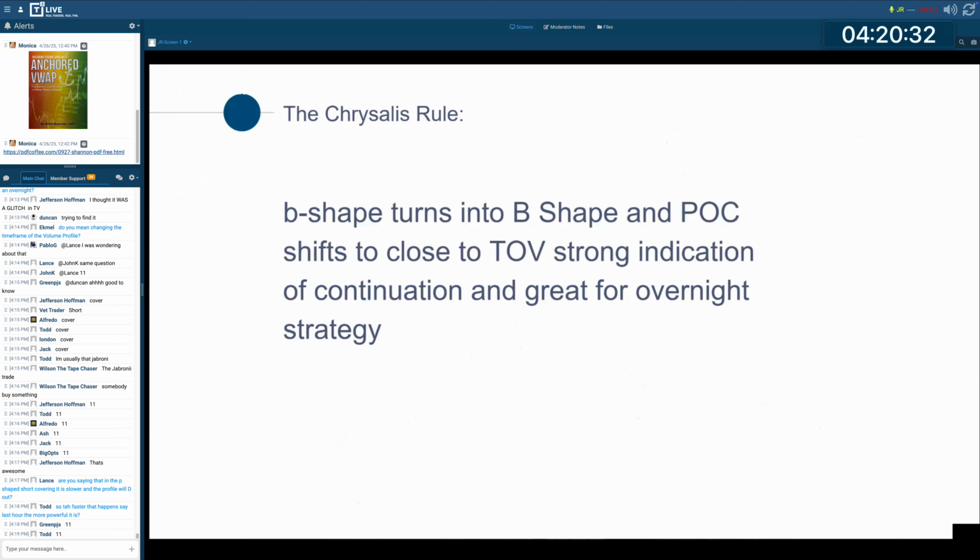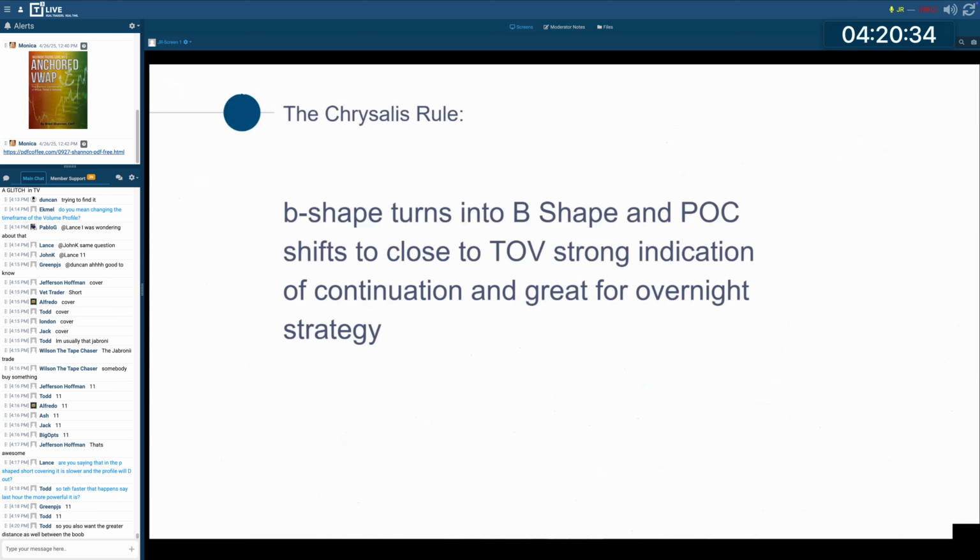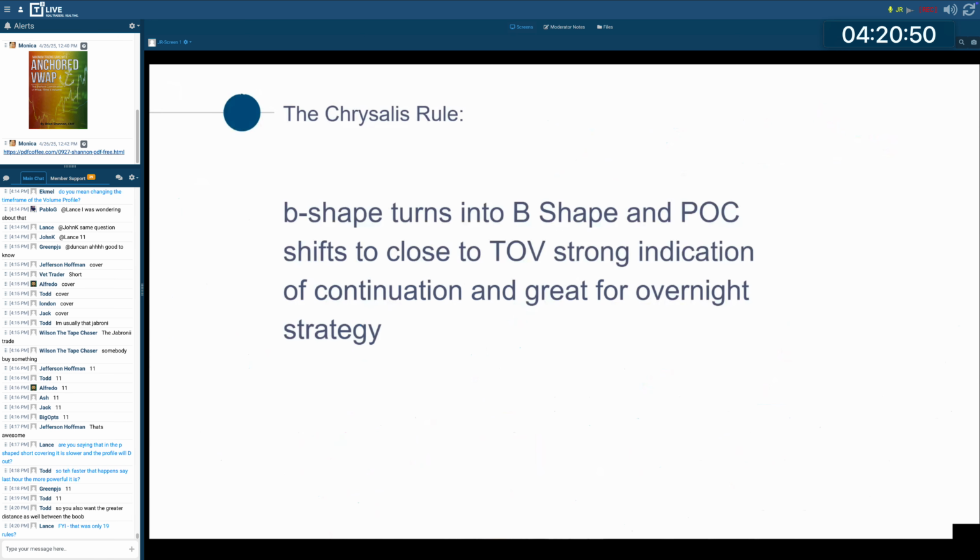All right. It is 4:20 in the afternoon. I got to check on my babysitter and my son, guys. We are done with the rules of the volume profile. What did you guys think? Took me a while to synthesize these for you guys.